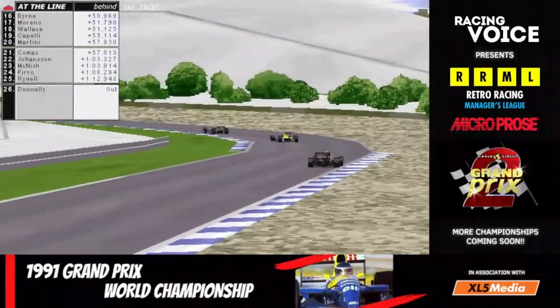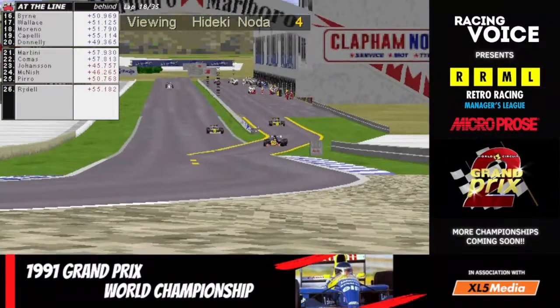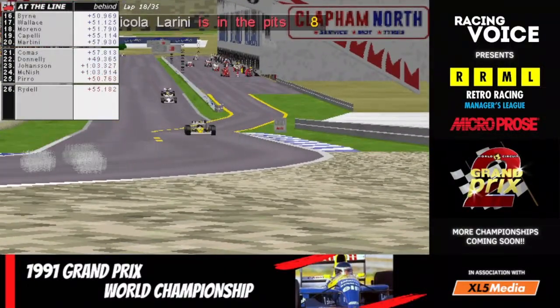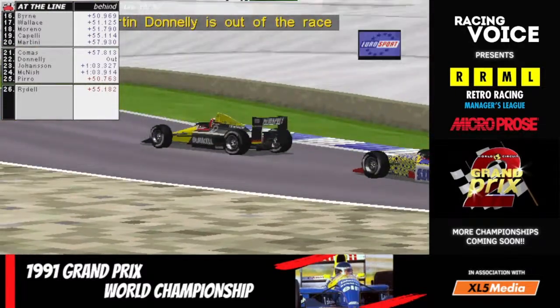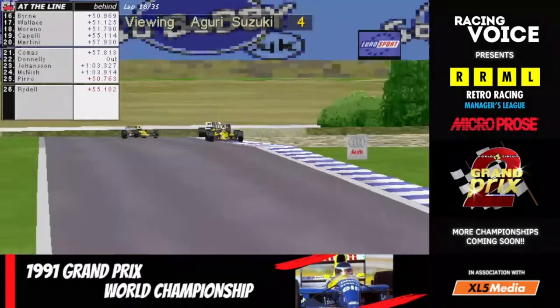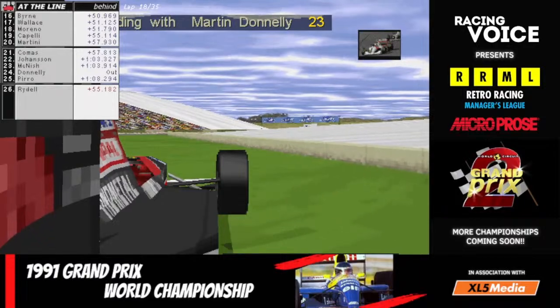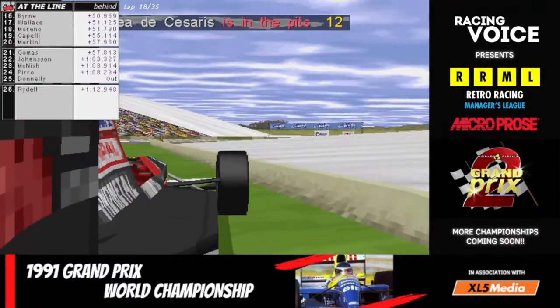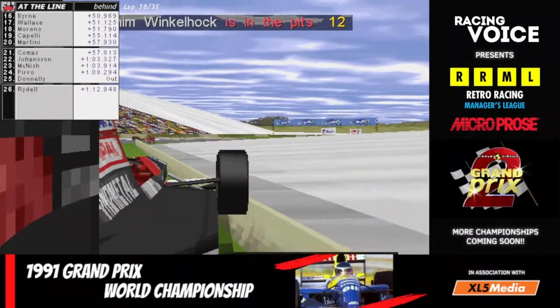And that's very unfortunate indeed for Donnelly. So we're going to try and find out what happened to Martin Donnelly. How close was that on the exit of the pit? Oh, there was contact. There was actually contact as Aguri Suzuki is barged out of the way by the AGS. And there's Martin Donnelly's car being recovered. But Aguri Suzuki was barged aside there by the AGS. That is controversial, and that's going to be looked into.